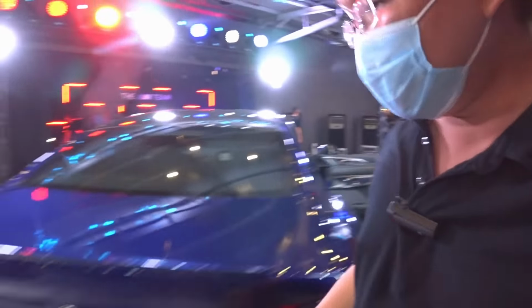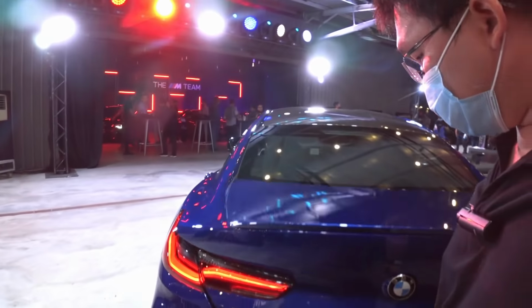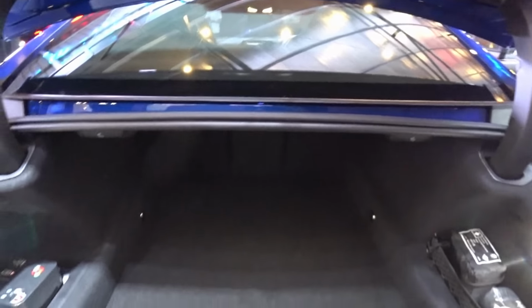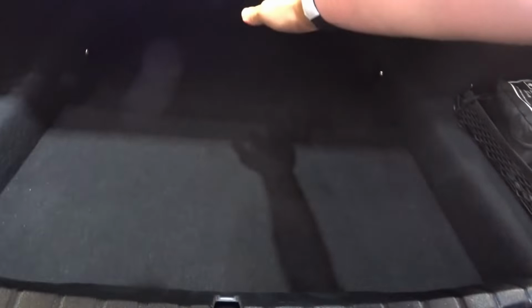Let's try to open the boot. I've actually not seen the 8 Series Gran Coupé at all, so this is a good opportunity to explore. The boot is long, but not as wide, but looks like a decent sized boot. You can put your golf bags longitudinally, and you can see the seats fold 40, 20, 40.